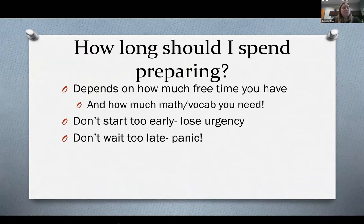A good question. I have said the GRE is a lot like the SAT in many ways, but they do not superscore GRE scores, from my understanding. So if you take it multiple times, they don't generally pull your highest math and your highest reading.